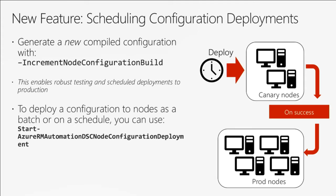And nodes in this case are just managed servers. So this is a new set of commandlets that allow you to batch or schedule. We can give a list of nodes and a configuration name. You can run it now and just use that as a convenience to deploy to all those nodes, or we can schedule it for a point in the future. This is very handy if the only time we can make changes happens to be in the middle of the night on the weekend.